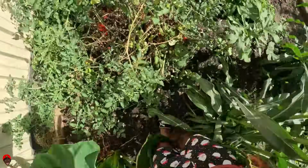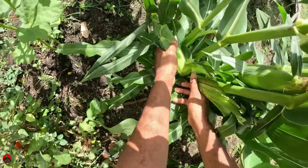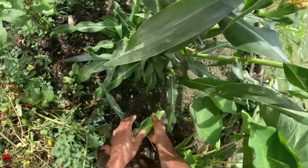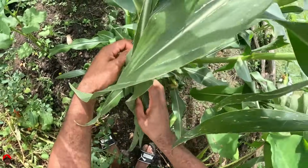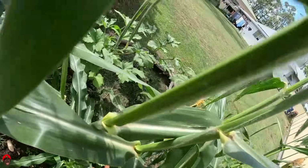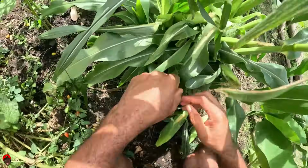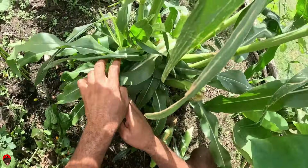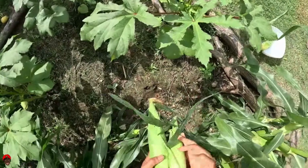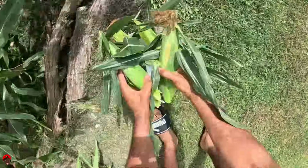Let's see what's around this side. Here's another one. Ooh, that one is big. That one here, my peeps. Giant. Alright, so this is 4 off of this tree so far. Plus we have 3 here, so that's a 7.